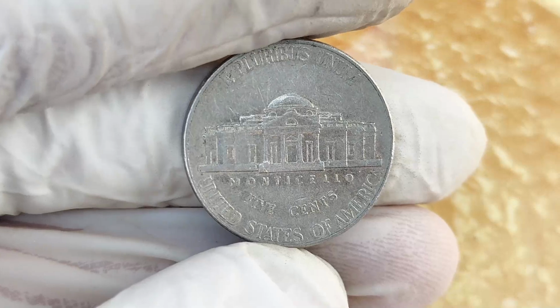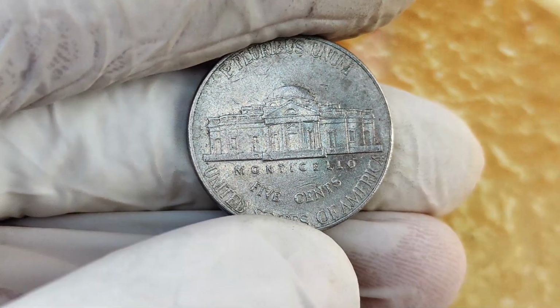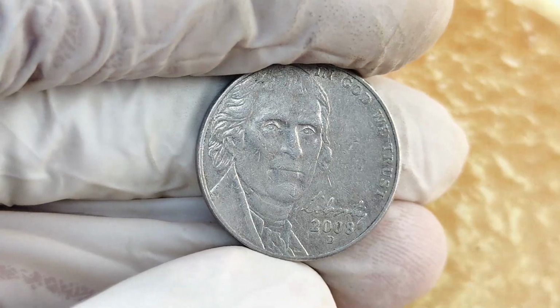Now, here's a wild thought: when was the last time you checked your change? Because these valuable nickels aren't locked away in museums or private collections.